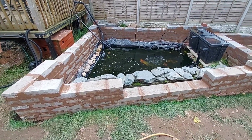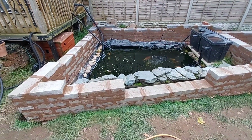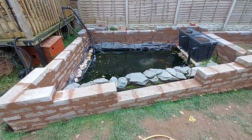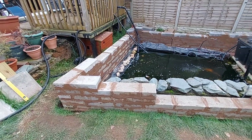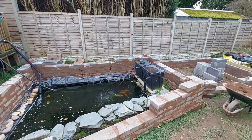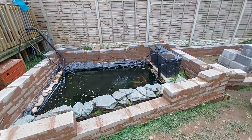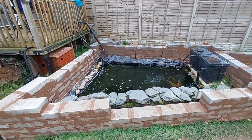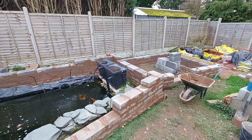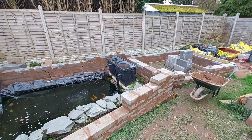Okay, I'm going to call it a day now. I've got to be up at about 3:30 in the morning for work. I've got 3 or 4 hours out there. Managed to get these corners in since the last clip. A few on that back row, that corner, and that corner. So next week I can finish that off. I'll finish the back side off there, the left side and the front side there. I'm going to leave that side there until I decide what I'm doing with the skimmer.